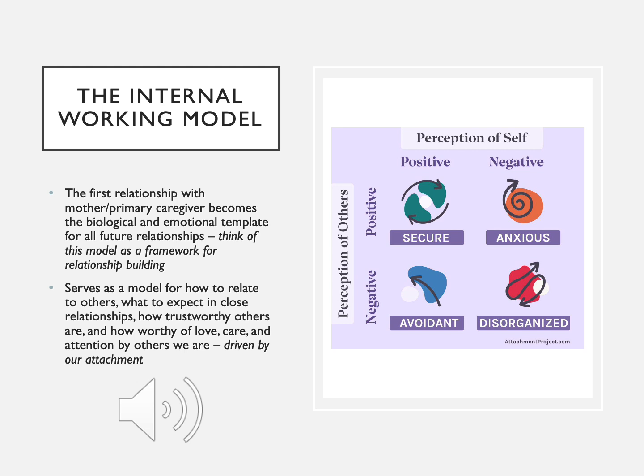And so this internal working model serves as how we will relate to other people, what kinds of expectations we have for how individuals will react with us, as well as how we will trust or do not trust others, how we perceive love and how we give love, what kinds of elements of care we value as well as expect, and the kinds of attention that we desire from others.